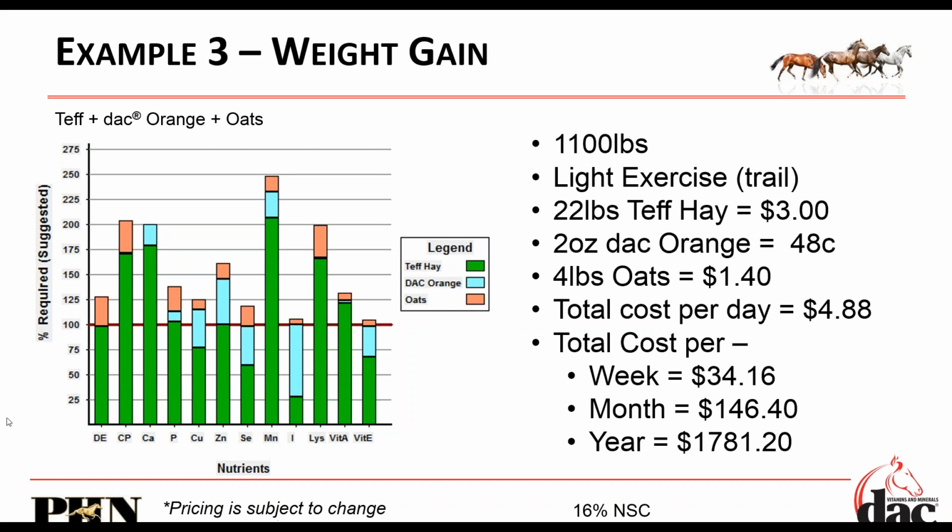So you can see on my graph now, instead of the digestible energy column hitting 100%, now it's at 125%, because I know that when I balance the diet and put the energy intake at about 125% of their maintenance level, they're going to gain that weight that I need. So again, we take our horse, he's still doing light exercise, but I want to put some weight on him. So we go back to that first example. He's getting 22 pounds of the teff hay, which is $3 a day, the orange 48 cents. But let's say we choose oats. He doesn't have any metabolic issues, so we choose oats to put weight on him.